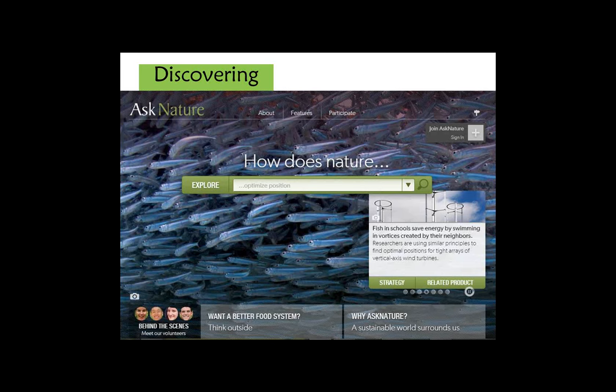So you can go to the Ask Nature website, which is asknature.org, and search by function. How does nature, and fill in the blank. Optimize position is this screenshot I've got here. But play with it. Let me know what you think, and just have fun with it. So those are some ideas about how to go about discovering.